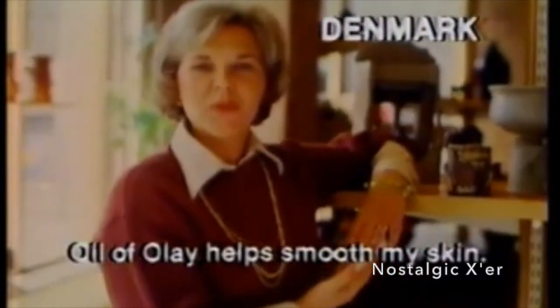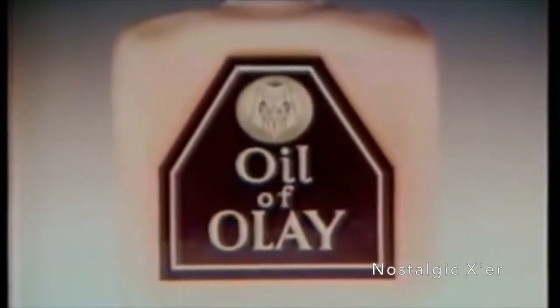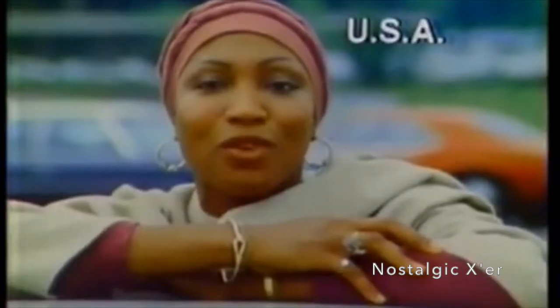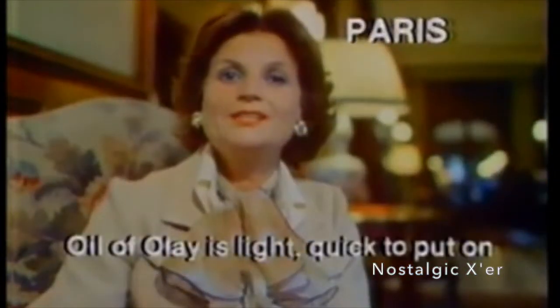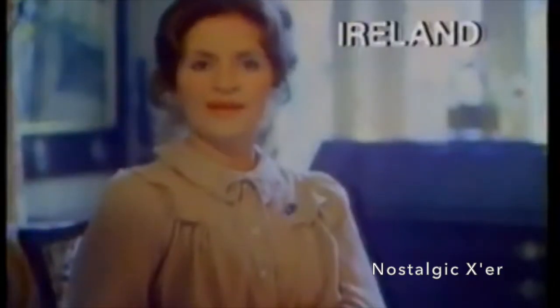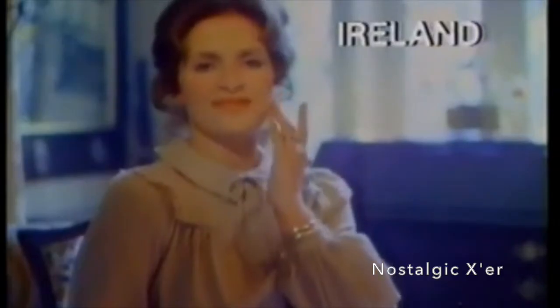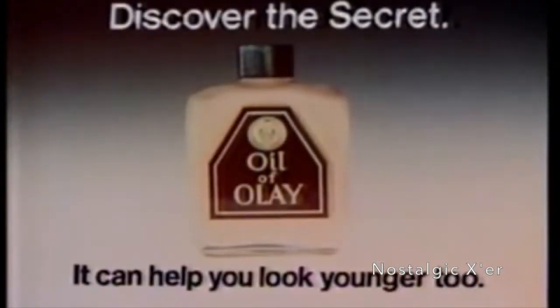Oil of Olay blødgør huden, og den bliver blød og lækker. Oil of Olay. Listen to what women around the world are saying about this mysterious beauty fluid. Since I've been using Oil of Olay, my skin looks glowing, soft, and radiant. Oil of Olay est légère, vite appliquée et rapidement absorbée. Oil of Olay helps my face feel lovely, moist and very supple. Discover the secret of Oil of Olay. It can help you look younger, too. It's important to have nice-looking, younger-looking skin.